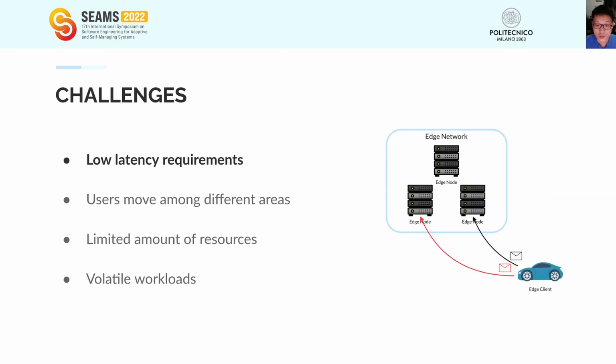However, edge computing raises some challenges. Edge devices are usually constrained by very strict low-latency requirements, and so it's important to keep the computation as close as possible to the edge client. For example, in the context of autonomous driving, low computation latencies are critical for the safety of the passengers.